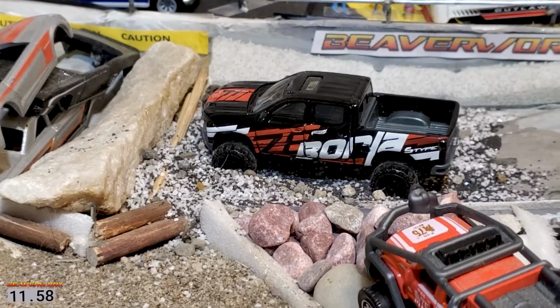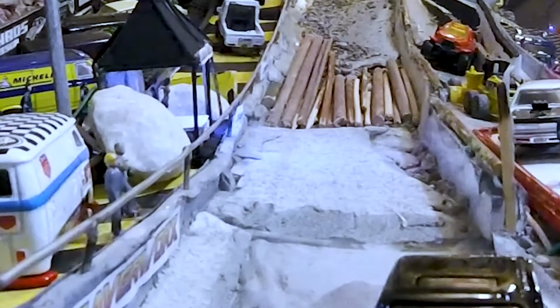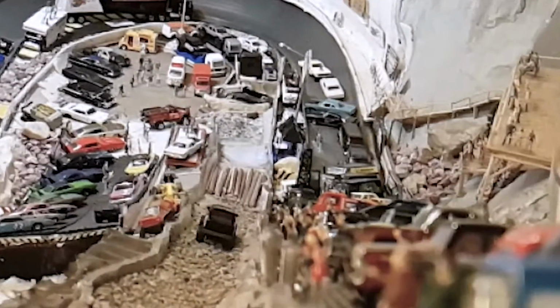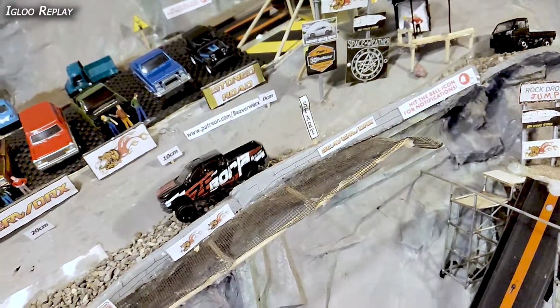Look at that thing. It's huge in the pit. Coming down from the bottom up cams here, slowing down a little bit, getting through the thick stuff at the bottom of the rocks. From the top down, same deal. Great line, great run. That is a big, heavy truck. Made it all the way down to the bottom, checking out the Igloo Replay.